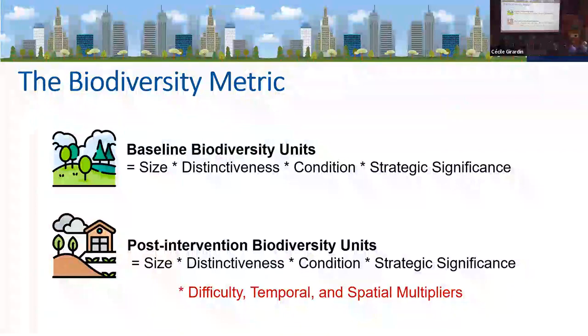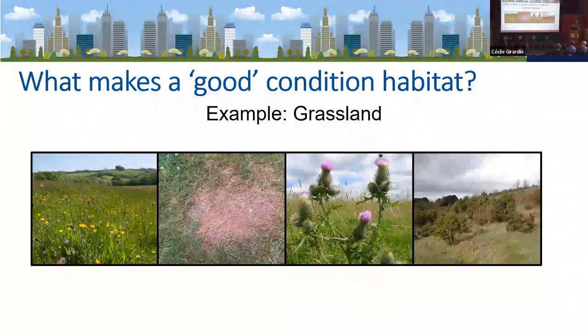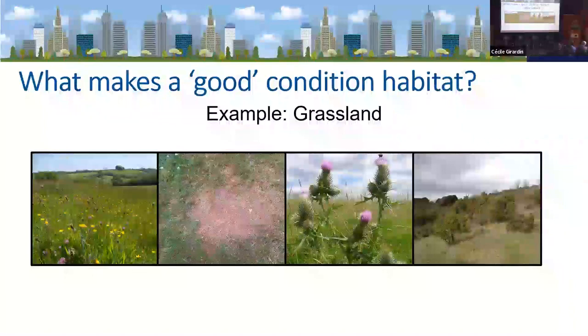So then you just calculate the difference. Baseline and post-intervention, it should be 10% more. And that is how biodiversity net gain in its essence works. So I think what's interesting for me as an ecologist is the ecological condition criteria. So what makes a good condition habitat?